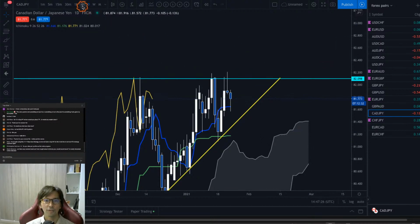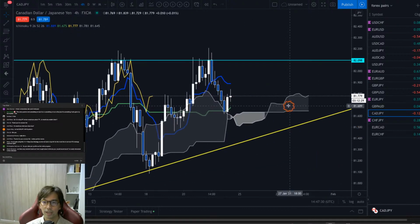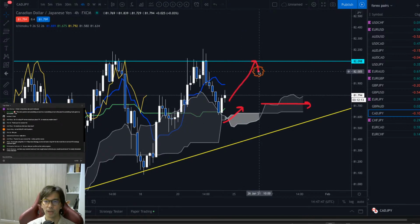And let's look at the 4-hour chart. In the 4-hour, this is another nice confirmation for the uptrend because we see the Kumo Senkou span is up. Well, actually this is flat, sorry. The Kumo is flat overall, but the Kijun Sen is upwards. So it can continue to go up this way.